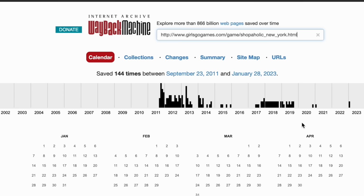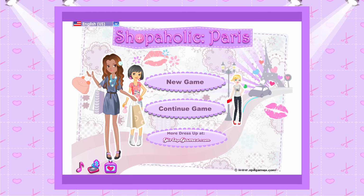You get it. Since there's no official record for what order these games were released, I'm going to be approximating their release date based on their first appearance in the Internet Archive. So let's take a look at these one by one, more or less in order, beginning with Shopaholic Paris from September 2010. As the first entry in this series, Shopaholic Paris is both the most fundamental and the most simple.